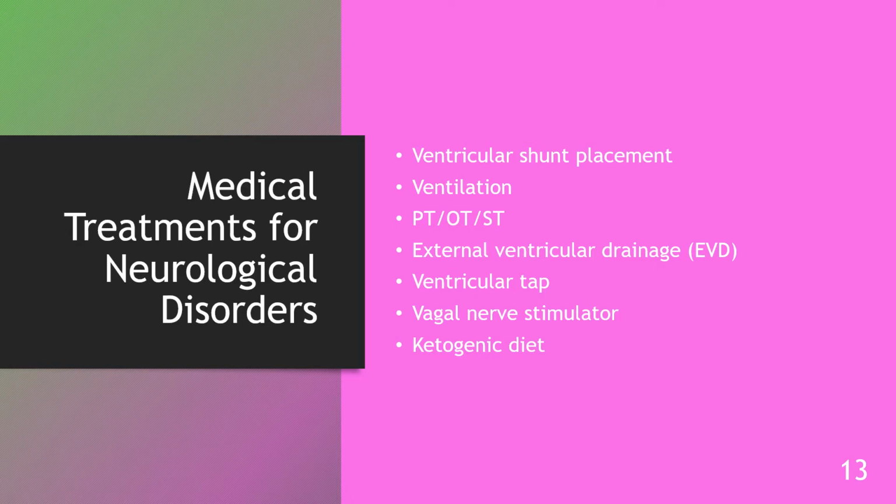Medical treatments for neurological disorders. This can be found in your book on page 1340 and 1341. There's a great box that states each of these treatments, why we use them, what they're indicated for, and what those nursing implications are for each of them.